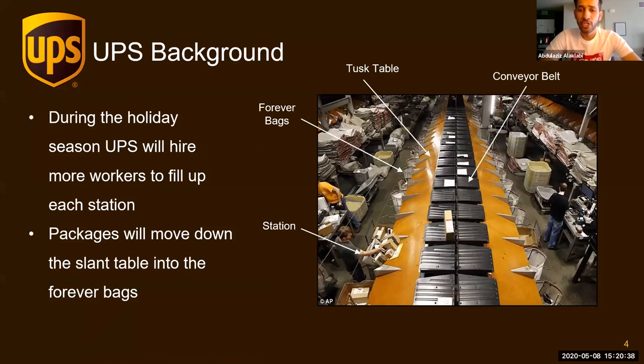Next. So here in this picture, we see a black conveyor belt going all the way down and dropping boxes into these bags, hanging on tasks back to back, all the way down as well. So we can see the guy on the left side manually collecting the packages into these bags. And during holidays and peak seasons, UPS has to hire more people to fulfill each station to get the job done. And that's why we see the need for automation to sort packages.